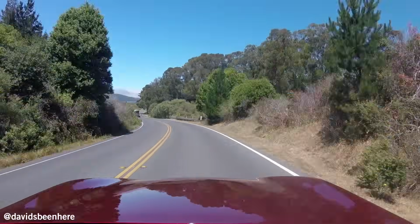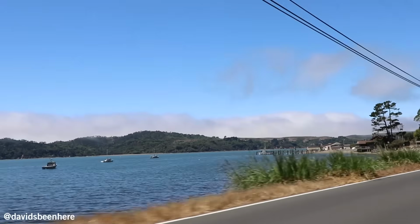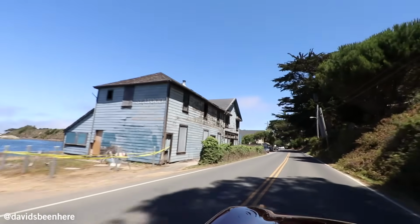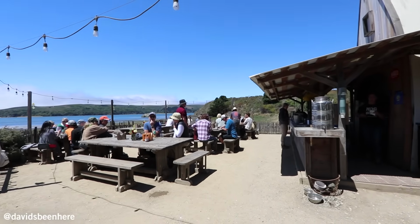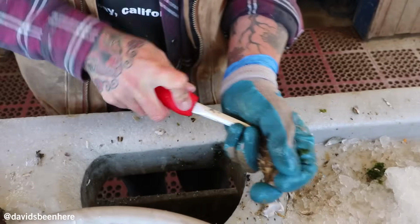From the tree tunnel to Hog Island Oyster Company, it's about a 30-minute drive, very windy road, and look, you have this beautiful bay right here. We finally arrived at Hog Island Oyster Company. They were founded in 1983 right here on Tomales Bay. That is the bay behind us. That is where they get their Hog Island sweetwater oysters, which we're gonna try right now.